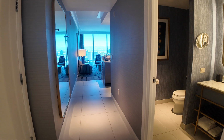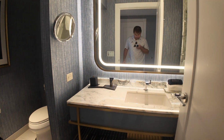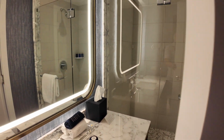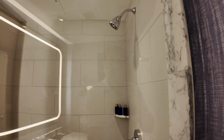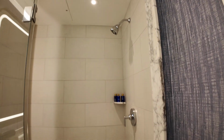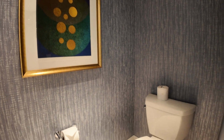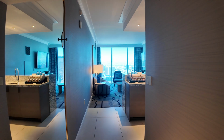I actually didn't know that I was upgraded to a suite until I got in here, but I love that there are two full bathrooms in the suite. First one here right off of the entrance. They have individual shampoos and conditioners, which is very rare to find in the hotel world today, so I do appreciate that. Took some of those home as a souvenir for sure. But yeah, a full shower here, which is just awesome. If you're sharing a room with people, maybe two people need to take a shower at one time, you can definitely do that here in a royal suite. And it does have its own toilet area here as well. So very, very nice right off the gate.